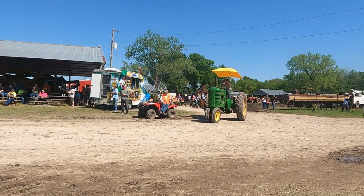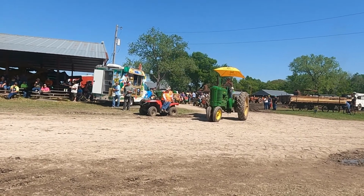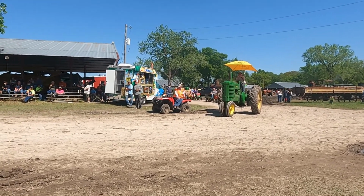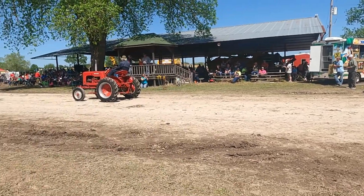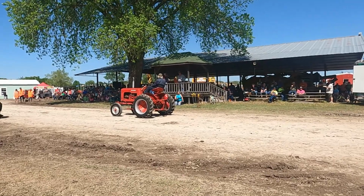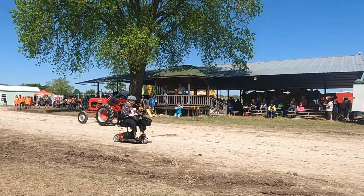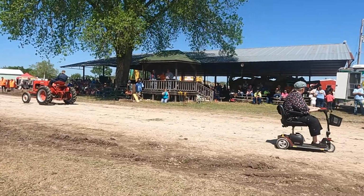Okay, we've got an Earthmaster. I believe that has the 4-cylinder Continental engine. It looks like at one time it had the side mount Sycamore on it. It is owned by George Korendorfer. Okay, and you're from Mustang, Oklahoma. A 1950 10 horsepower Earthmaster.